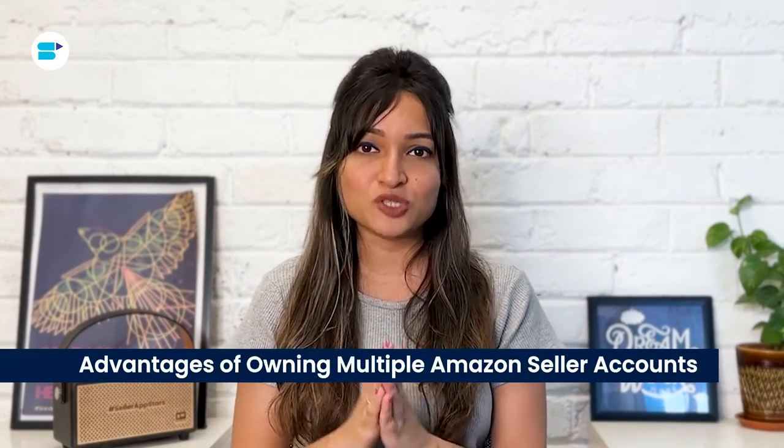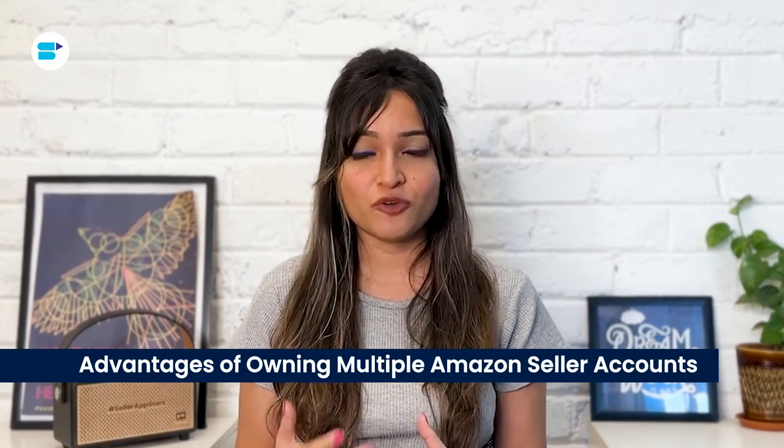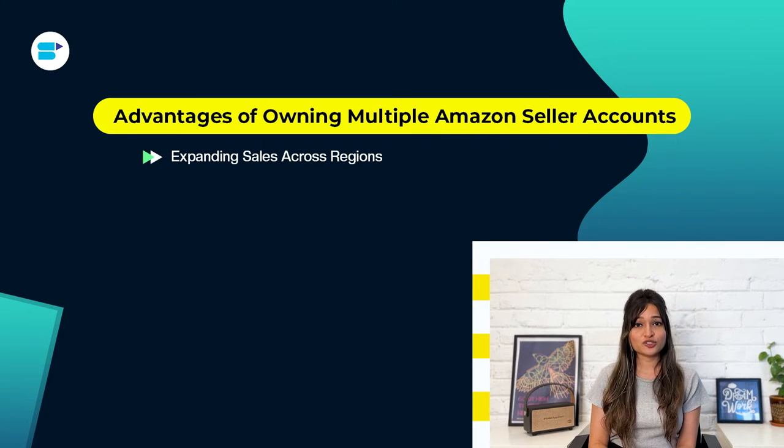Third-party sellers play a significant role in Amazon's success, accounting for a whopping 58% of its sales. This underlines the benefits these sellers gain from Amazon's vast market exposure and trading tools. If you are an Amazon seller considering the expansion of your online business with multiple seller accounts, here's what you stand to gain. Expand sales across regions.